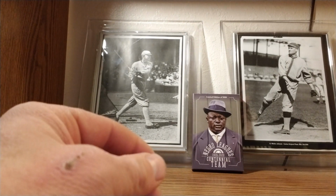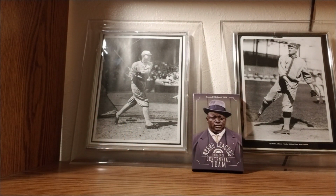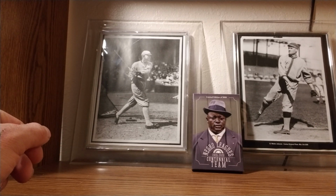There you go. That's the set. I think it's an awesome looking set. Some of these guys I didn't have any cards of, and so between this set and my 2001 Fleer Greats of the Game sets, I have a lot of the different Negro League players that are out there.